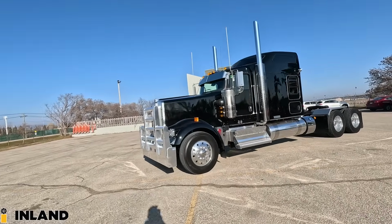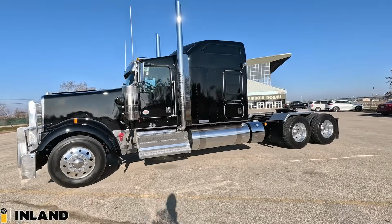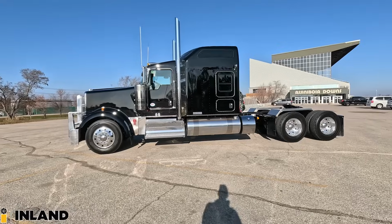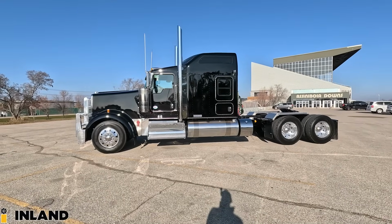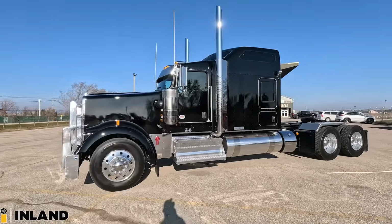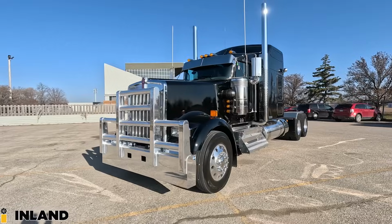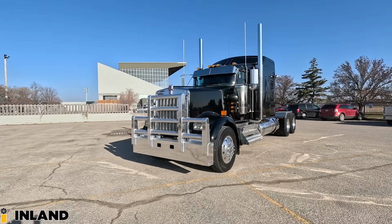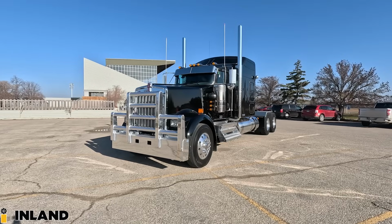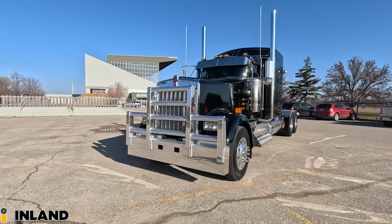So here we go. This is a 2025 W900L studio sleeper sitting on a 280-inch wheelbase. It is just standard black, N0001 is the color. She's glossy, just nice and glossy. Had some modifications done on it aftermarket, as I like to do, as a lot of my customers like to do. And we'll kind of go over that.